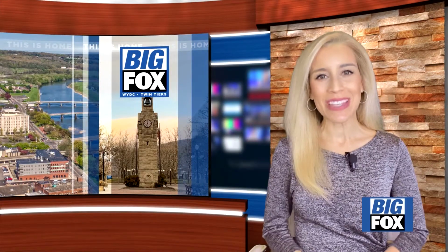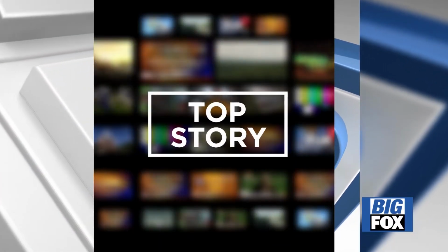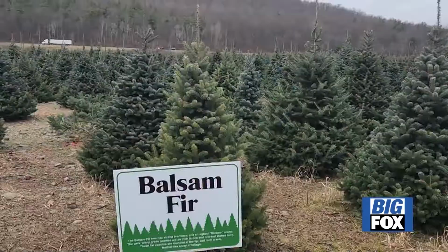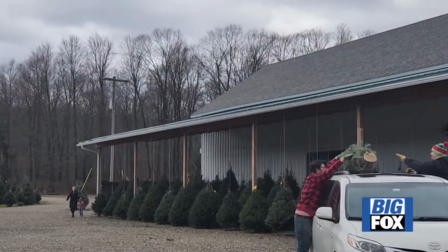Many families across the southern tier are headed out to their local tree farm to pick out the perfect Christmas tree for their home. Our Sonia Ellison visited a farm in Painted Post to see how the tree crop is looking this year. For many in the Corning area, it's a Christmas tradition to get their tree from Empire Evergreens here in Painted Post. There's several types of pines you can pick up, or if you want the full traditional experience, you can cut your own.